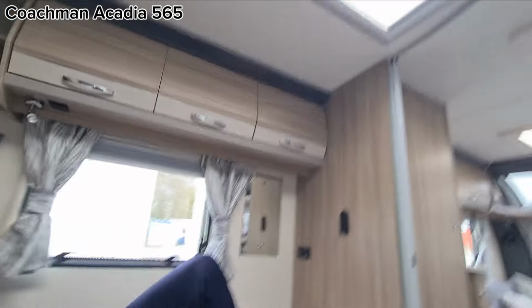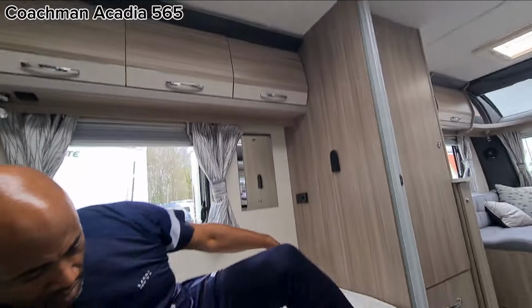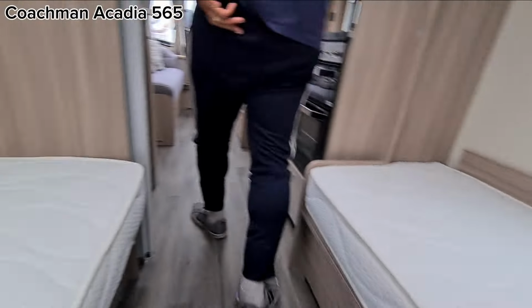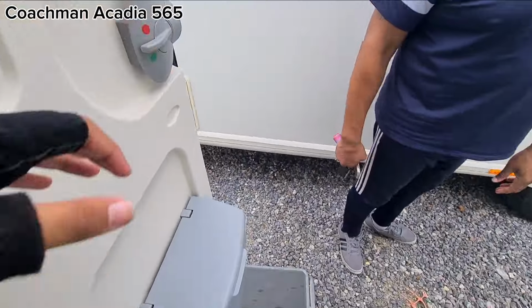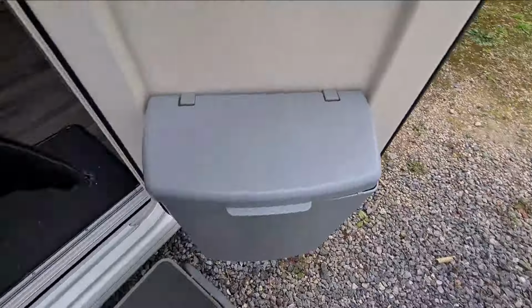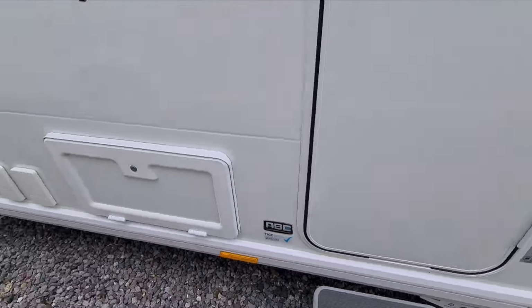No, I mean, it gives you a mirror. That's what about today. There's no mirror inside the actual caravan. Only in the bathroom, not in the main space. What they should do is have sockets down here. At least you got a proper bin. A single axle as well.